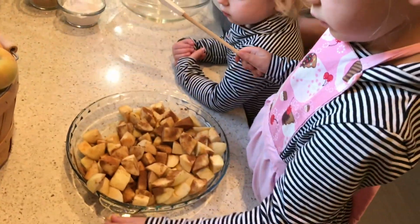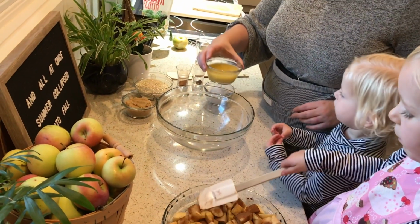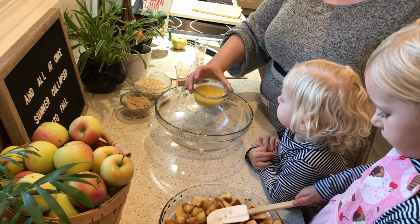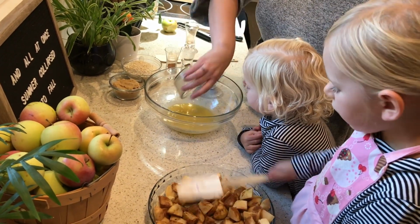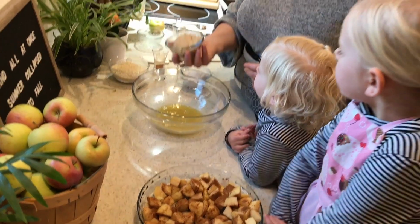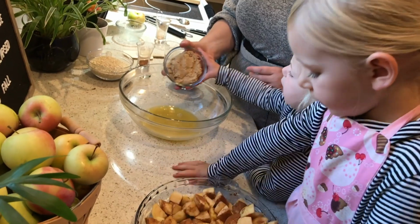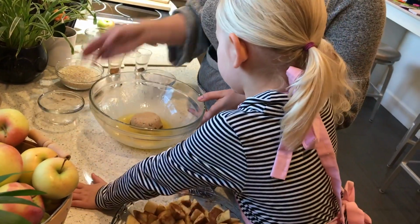I'm gonna get Zoe to help me dump stuff into the bowl, okay? So this is melted butter, half a cup of dairy-free and soy-free butter. So it's a dairy, soy-free alternative. This is half a cup of brown sugar. You want to put that in there? Alright. I'm done, so I'll do the next. Just wait.